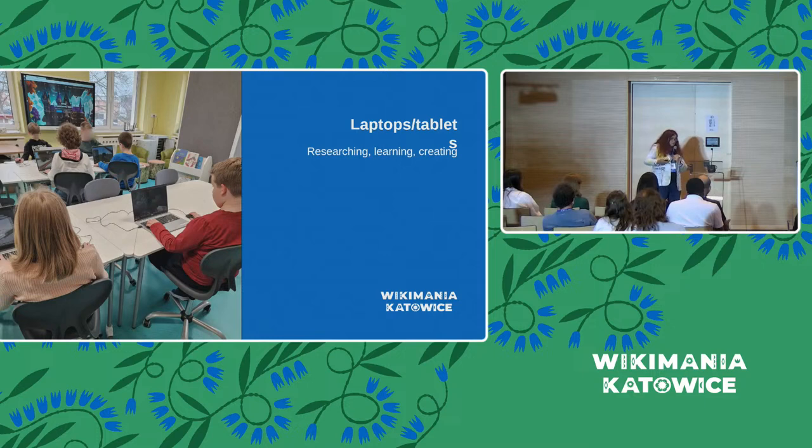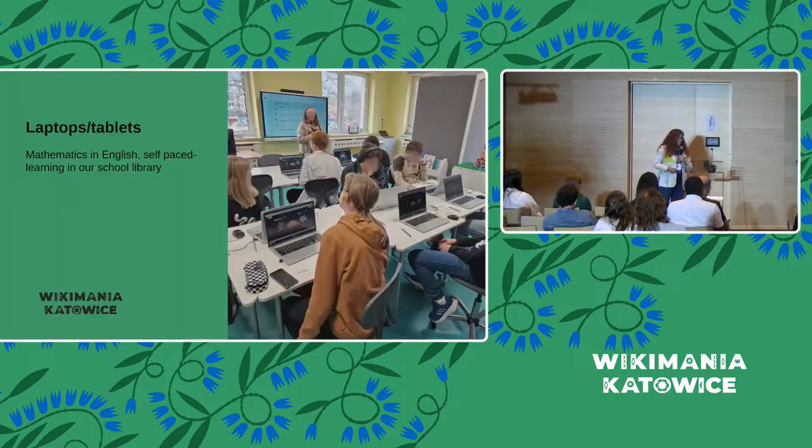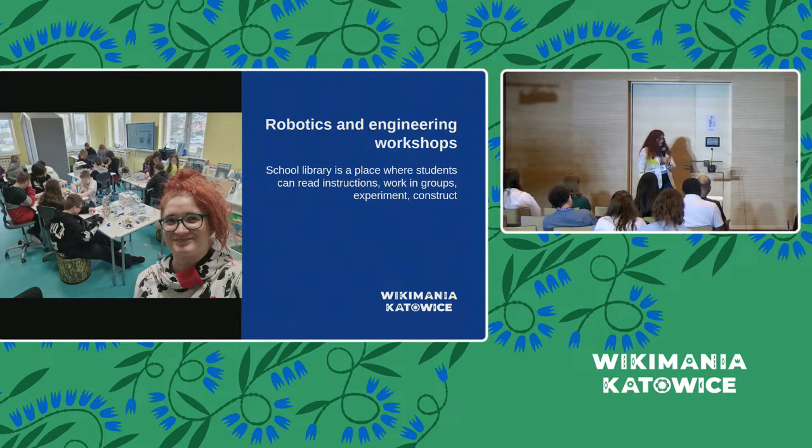Laptops and tablets are also present there for the same purposes. They can work in groups. They can work on nationwide and interdisciplinary projects like this one, EduClex project, or they can learn at their own pace. Like here with educators from the United States, they learned mathematics in English, and all of them have access to the platform. So we also promote different platforms for our students.